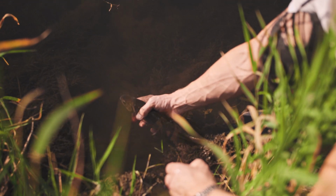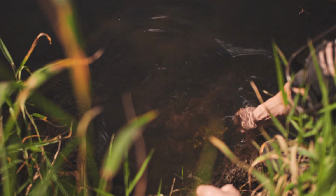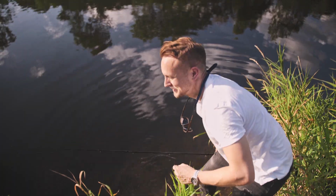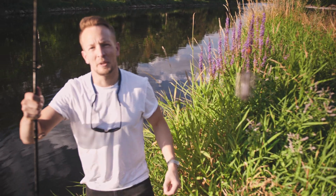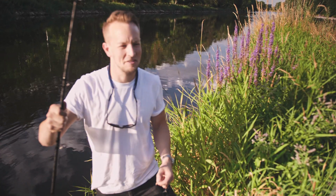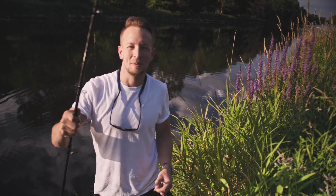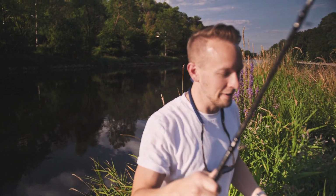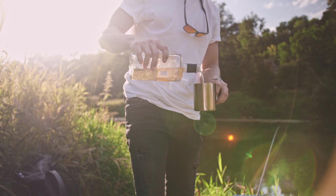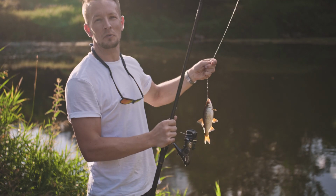Thank you for coming by. Nice. Sea feeder fishing is lots of fun because you never know what you're going to catch, and there are so many species in this water here. You can probably catch 20 different species, and I'm always happy to see what comes out after a short little fight. Awesome, thank you. Small little roach.